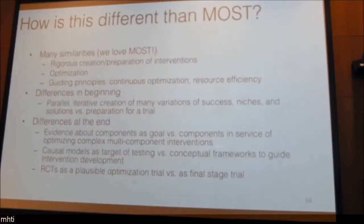So many of you will be asking this question: how is this different than MOST? And just to start, we absolutely adore MOST. MOST is awesome, and I think Linda has been doing some really great work in bringing this notion of optimization into behavioral science.